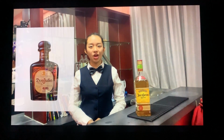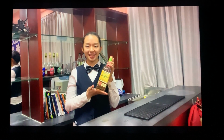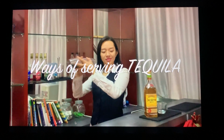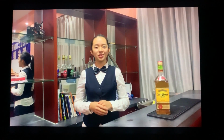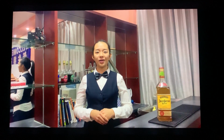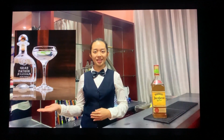1800 tequila, Don Julio, Suzas, and Jose Cuervo are the famous tequila brands. There are so many ways to drink tequila. You can drink it straight with lime and salt, or make a cocktail out of it such as margarita, martini, or tequila sunrise.